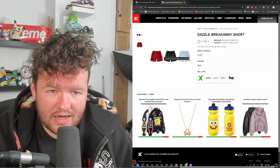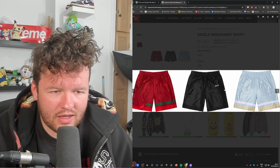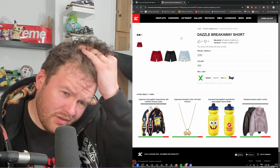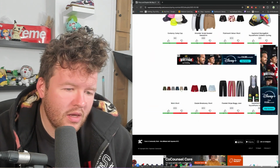We got some shorts, Dazzle breakaway shorts. Oh, they've got buttons on the sides. That's pretty unique. I kind of like these actually, but I wouldn't buy them. $110. There's some other shorts that I personally want, so I'll leave them to you guys if you really want them.